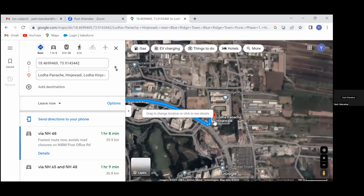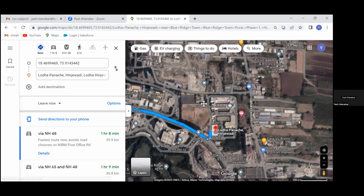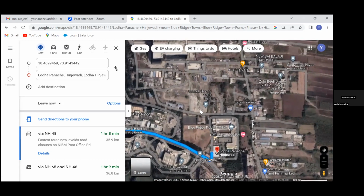So you can see this pinpoint. This is basically our Lodha Panache sales office. And right beside that, we have our land parcel of 12.7 acres. So you can see this, this is our land parcel. On this particular land parcel, we are about to launch a total of 7 towers. Now I will come down to the master layout.